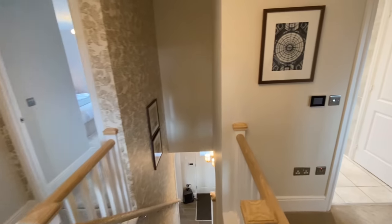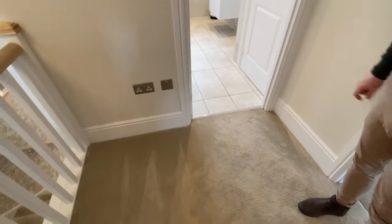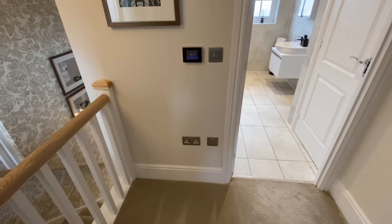Moving on. Shall we go to the bathroom? So you've got quite a bit of space here, actually. Look, there's quite a bit of space. You could put a little landing chair. There's plug sockets.